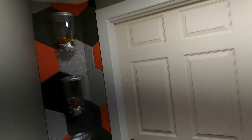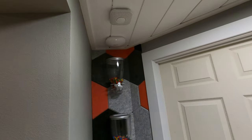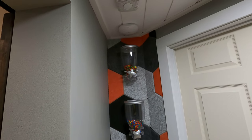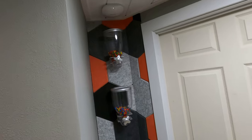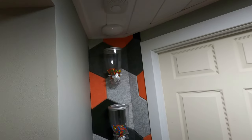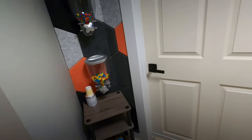And then that goes into our shop. We've got a Nest, new Eero PoE 6 for internet. We've kind of ditched the Ubiquiti thing. Got these kind of turnstile things for candy, which are just awesome. Highly recommend them if you have the space for them. Little table to put stuff on.